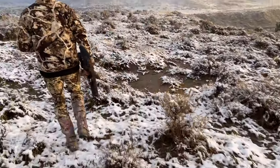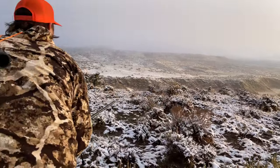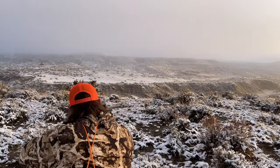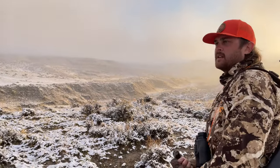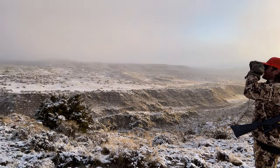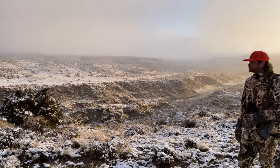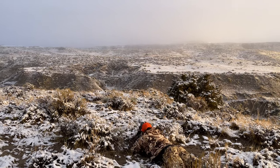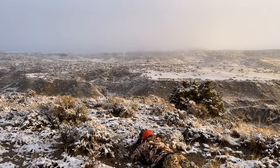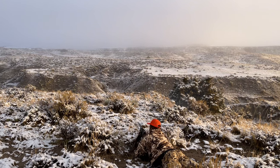So we're driving through our unit and we just found some deer. We're creeping up on them now. Right there, to the right. Going up the slope. Right there. He's the second from the right, or from the left. Okay, he's in the middle of them. He's standing broadside. Miss. I don't know.